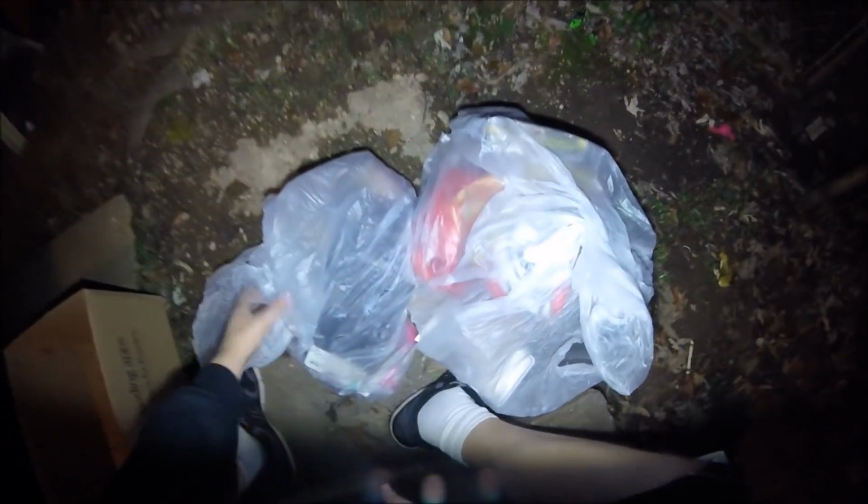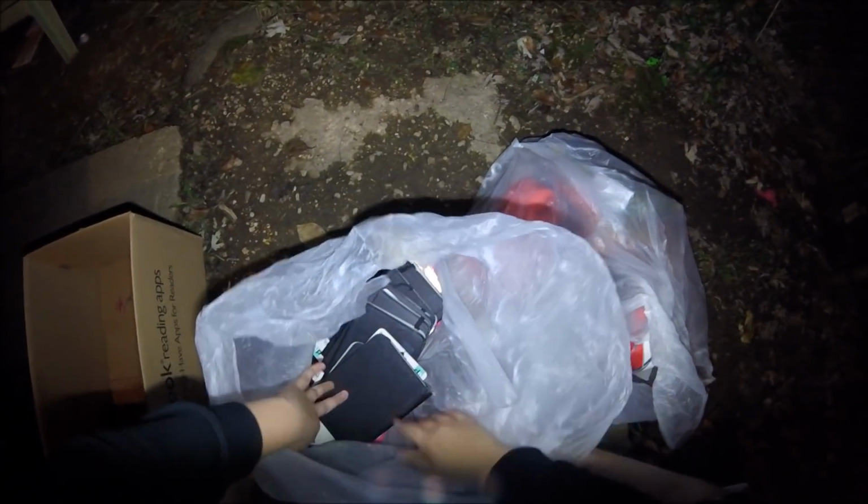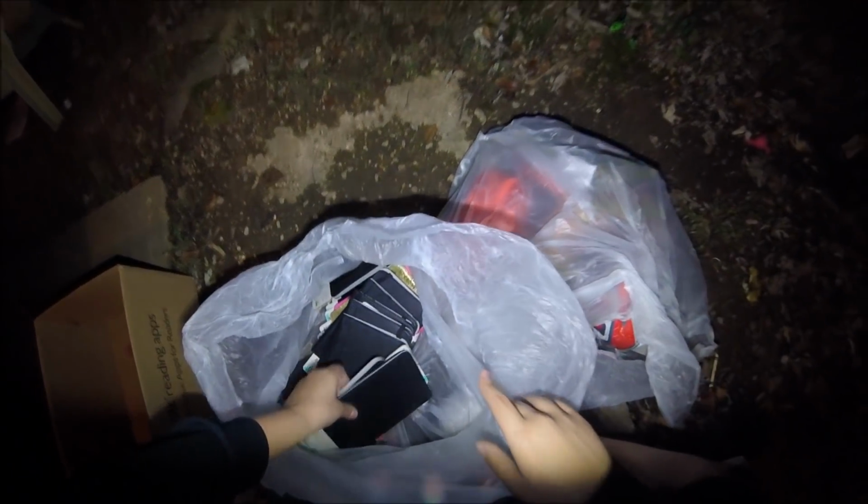So I'm thinking we should start with the small one first and save the best for last, or big for last, I guess, a better way to put it, because sometimes the smallest, oh my gosh. Those are all freaking tablet cases. What the heck, is that what they all are? Yeah, 7-inch universal tablet case.